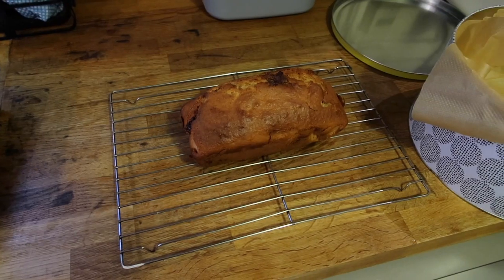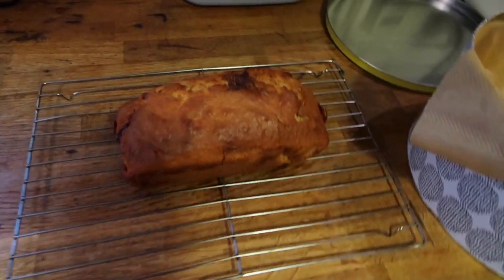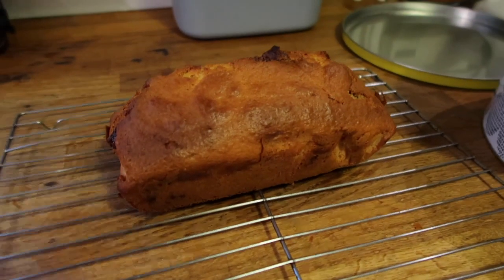Shouting at me, so I might have to come back to this. Okay, after charging my battery and finishing making the cake, this is the finished result.